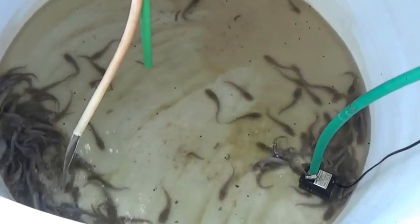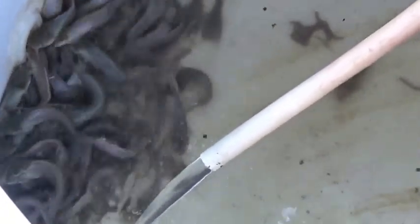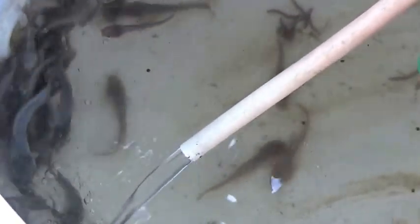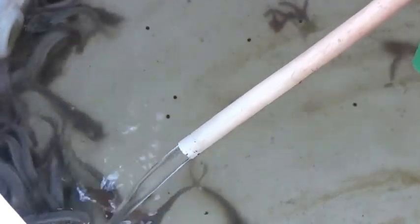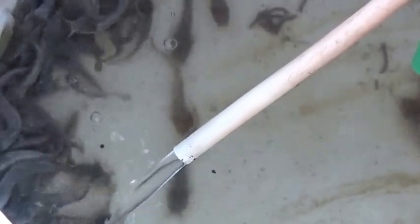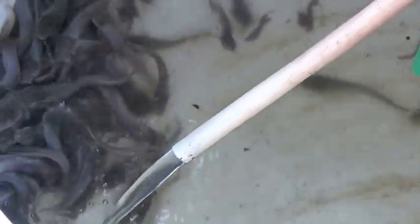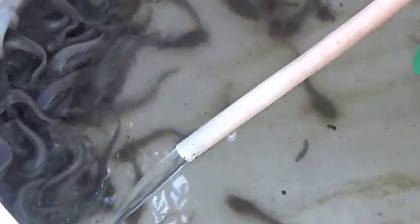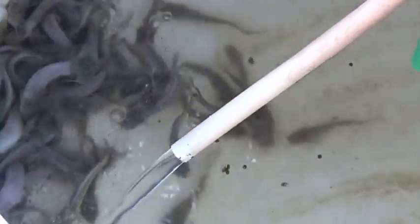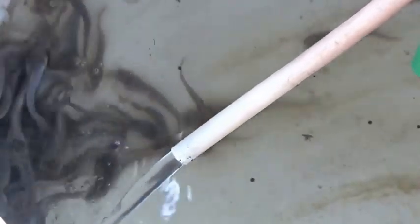So I can get a little closer look at them. There they are. Going crazy. They're doing good, growing, except for a couple. There's a couple of them that are still 2 inches long. And there's a couple that are getting a decent size. But all in all, they're doing good. I don't know how old they are. I'll have to check to see when we got them.